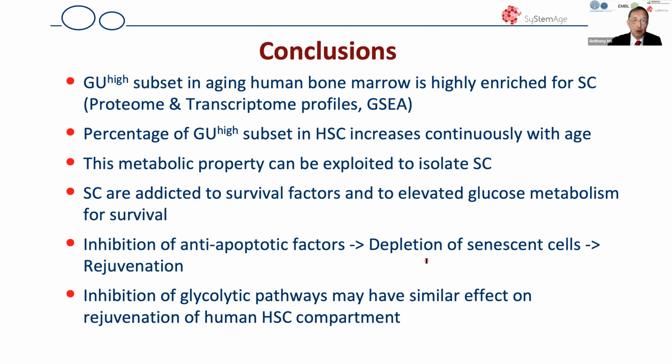And we have provided unequivocal evidence that this subset is enriched for senescent cells, and the percentage of glucose uptake high subset in hematopoietic stem cells increases continuously with age. And this metabolic property can be exploited to isolate senescent cells.